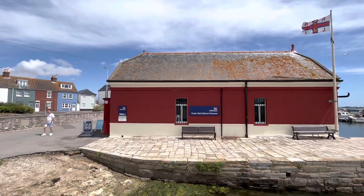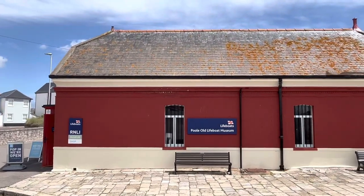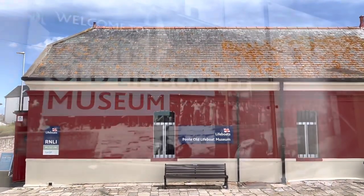Right, okay. Poole is actually home to the national headquarters of the RNLI, that's the lifeboat institution. So we've just come to the end of Poole Quay, sort of the inland end, if you like, and we've found this place, so we're just going to have a quick look in. It says it's the Poole Old Lifeboat Museum, so yeah, let's take a look.